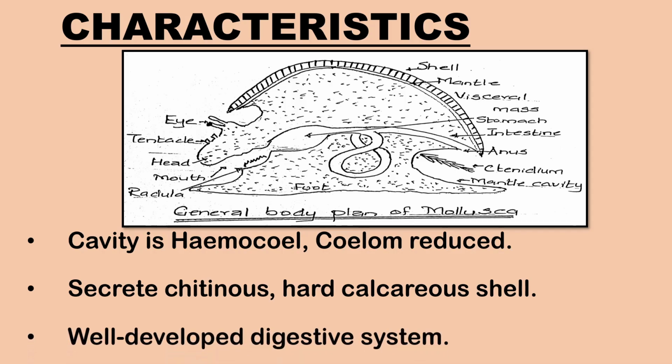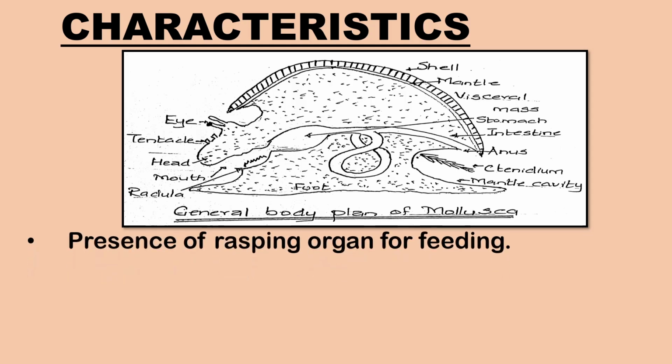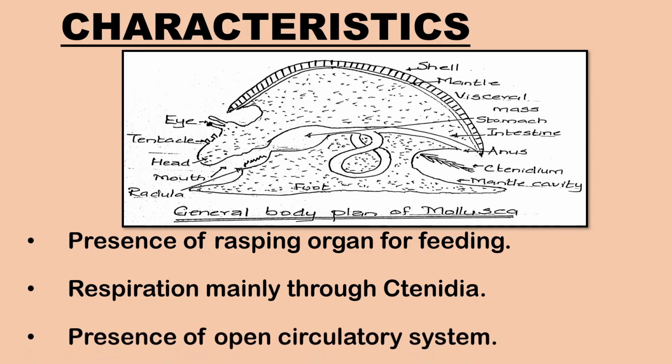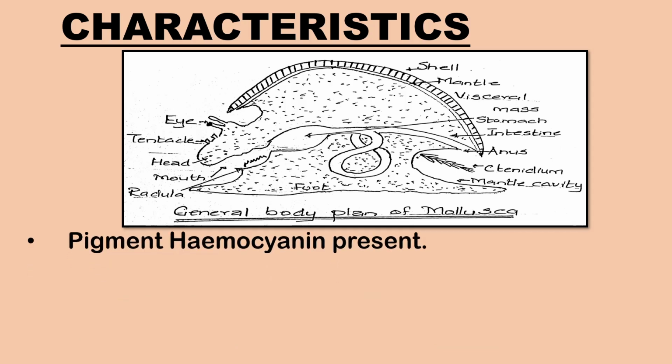Digestive system is well developed. A rasping organ called the radula is present in the buccal cavity. It has transverse rows of teeth which facilitate in feeding. Respiration is mainly by gills called ctenidia, but it may also take place by general body surface or lungs. Mollusks possess open circulatory system. The blood is blue in color due to the presence of the pigment hemocyanin.